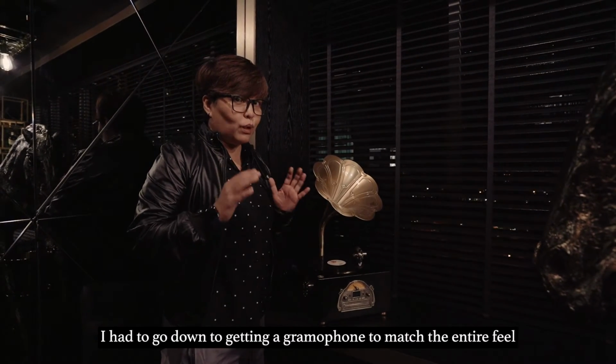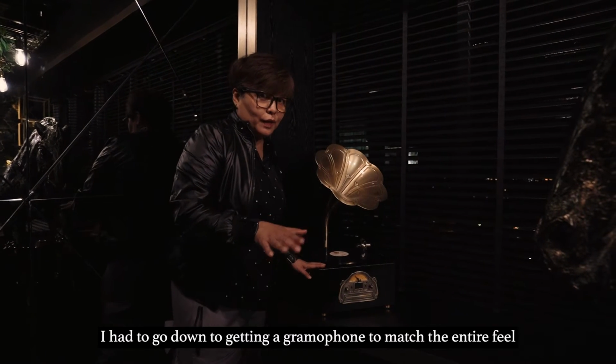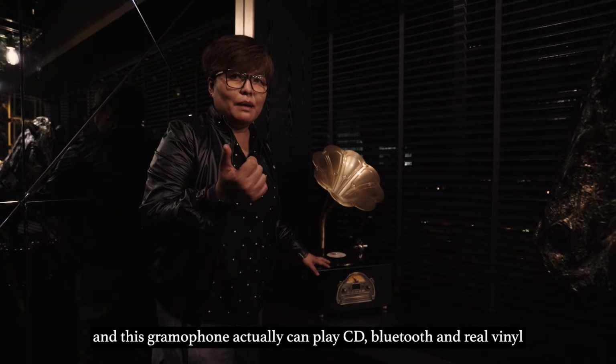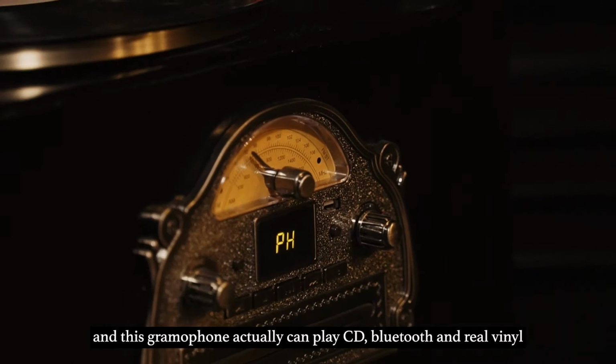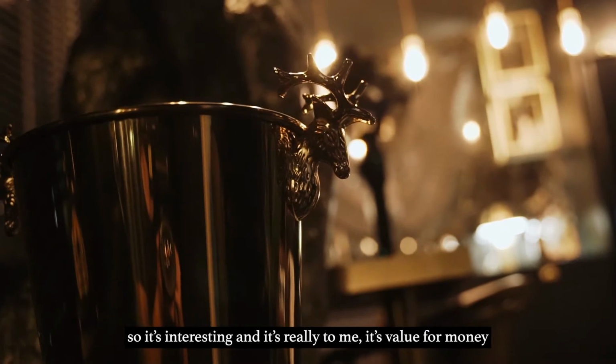So I had to go down getting a gramophone to match the entire feel. And this gramophone actually can play CD, Bluetooth, and real vinyl. So it's interesting, and to me, it's value for money.